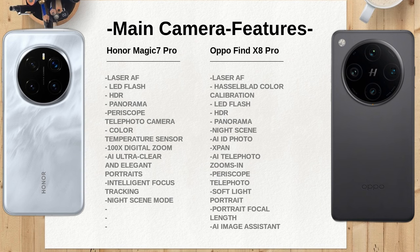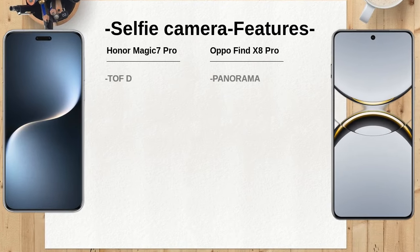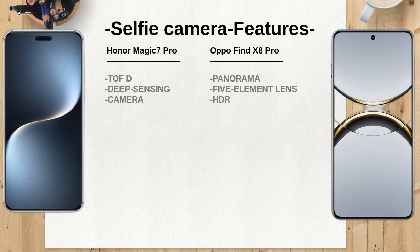For selfies, the Honor Magic 7 Pro features a 50-megapixel lens, while the Oppo Find X8 Pro has a 32-megapixel lens. The higher resolution on the Honor device allows for incredibly detailed self-portraits, making it a strong choice for content creators and social media enthusiasts.